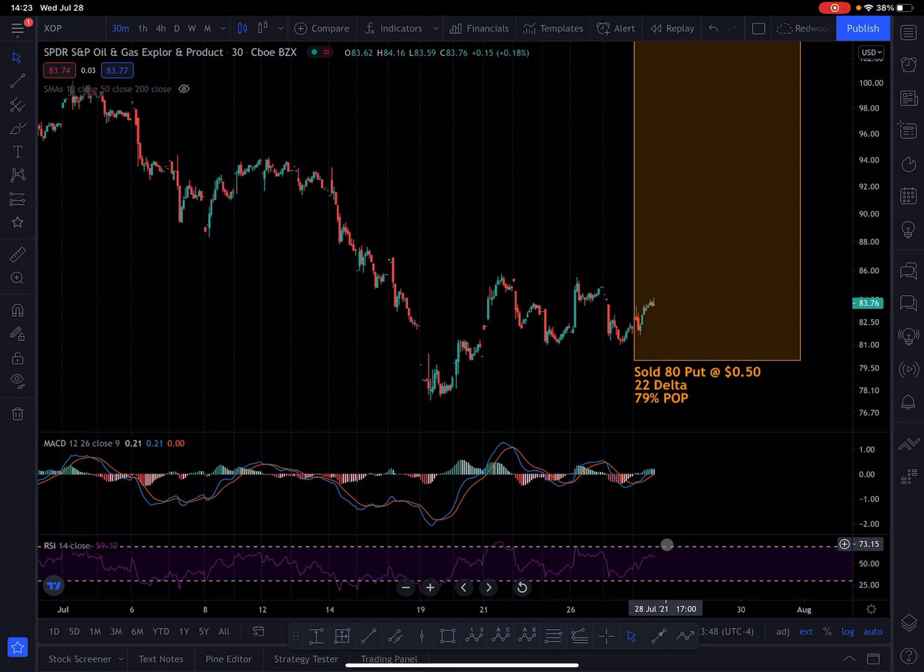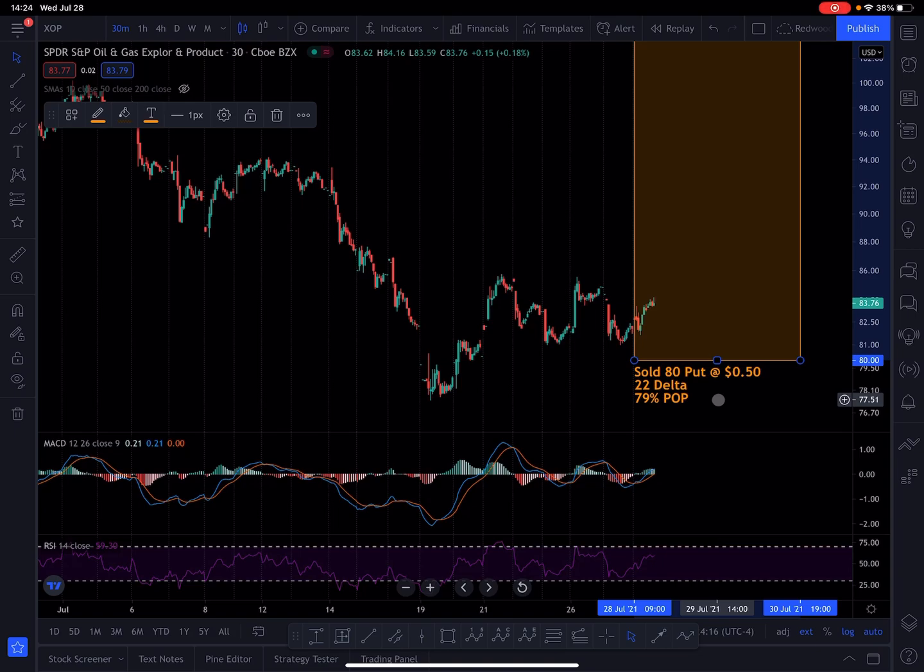But again, since I'm selling an option and not just trading the underlying stock itself, time decay is in my favor. So if this keeps going up and then comes down a little bit, I don't care, because the option is losing its value, which is exactly what I want as the option seller. So I sold the 80 put here at 50 cents. It was at the 22 delta when I opened it, and a 79% pop, which is pretty great. And I'm just looking for it to stay above $80 here. And this line here is the expiration of this Friday, so just in a couple days. And as long as it stays above 80, I'm going to make money in some fashion.